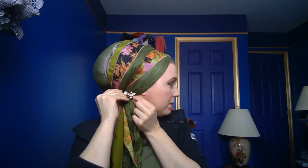And this is today's easy peasy look. Now I can add in the brooch, just like so. I like it right about there. It's pretty. You know, I could put it in higher, I could put it in lower, you know, just have it right here. So it looks like a hairband.